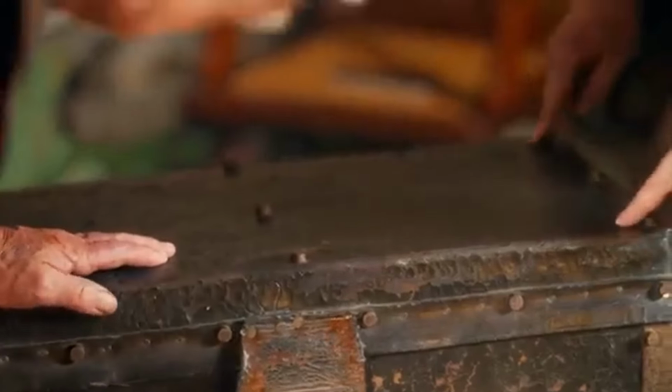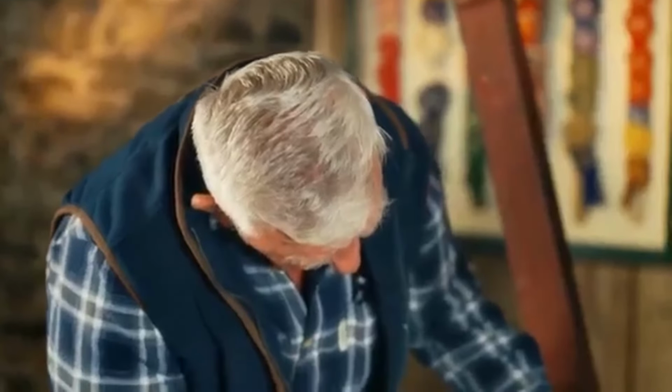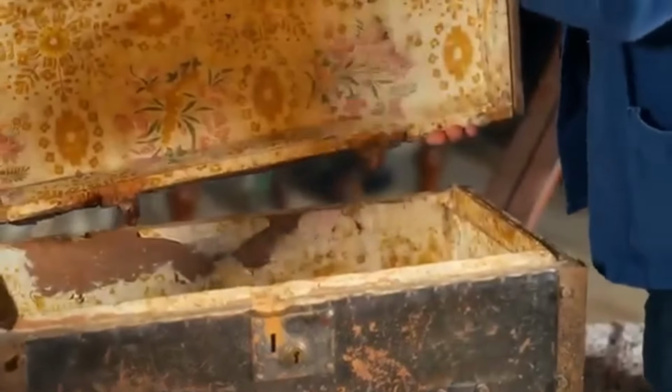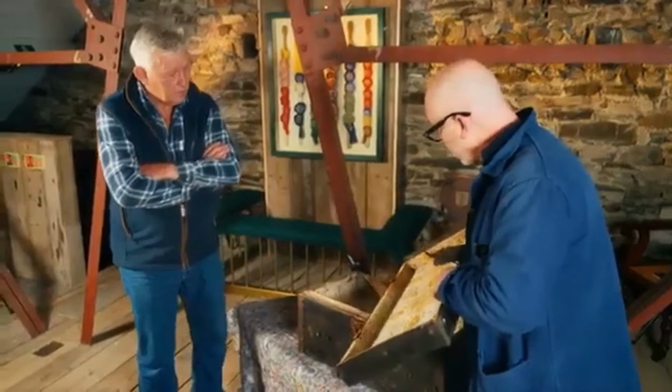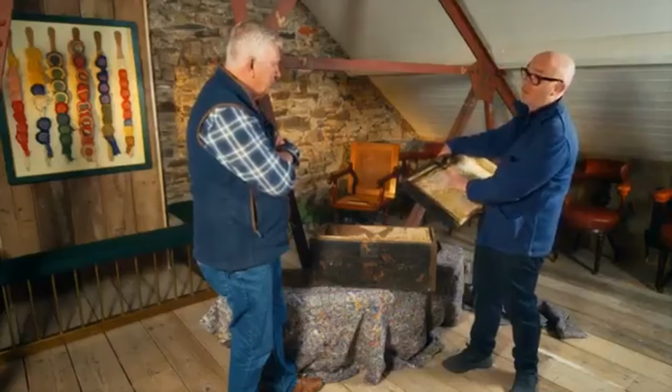I mean, it's got that fantastic leather top. Isn't that cool? Oh, I know, it's all patterned. Oh, well done. Love that. It's got the maker's mark there. Now, that's on the top, which makes me think that that's the original interior.